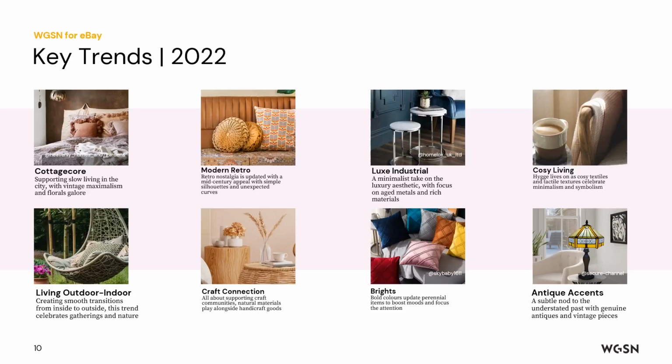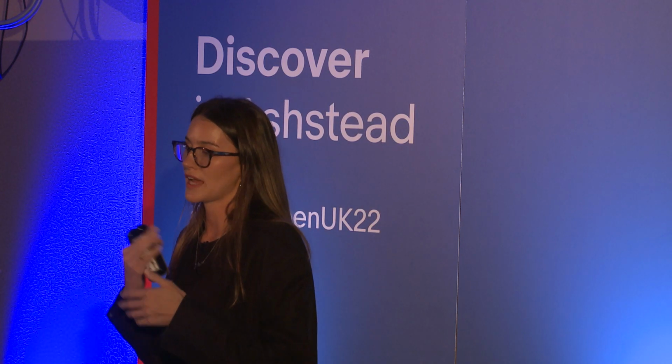Then we had cozy living. This is coming from the Scandinavian trends. Obviously, those tactile textures are really key here, and it's really about that cocooning style, and again, colouring and those natural colours were really important for this trend.